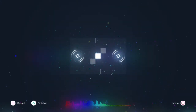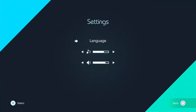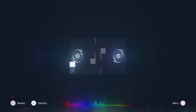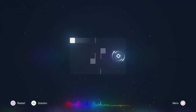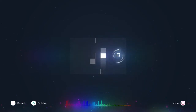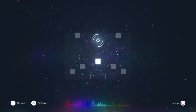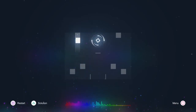My only main negative point is that you actually have to restart the entire stage if you mess up. There's actually no undo button, which in a few of the later stages was a bit of a pain in the backside, having to restart an entire stage just because I pressed the wrong button and I didn't mean to, that sort of thing. So hopefully they add an undo button down the line. It'll be really appreciated, at least for the later stages.